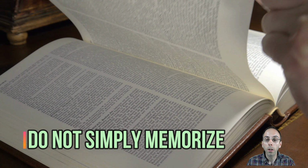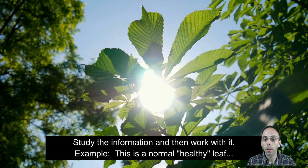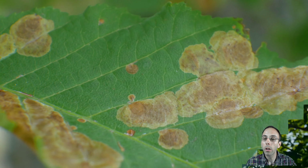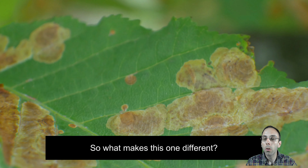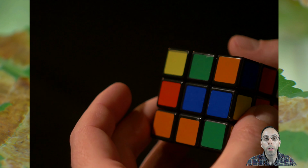So looking at biology, I don't want you simply to memorize. That's what a textbook is for and as a reference. What I want you to be able to do is to look at something, determine, hey, this is a normal, quote, healthy leaf, but how can we work with that information that we may gain? Looking at this leaf, we can see what makes it different. People might say it's brown, but noticing the brown is kind of located in a certain region. So being a little bit more specific and looking at seeing what that tells us.